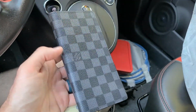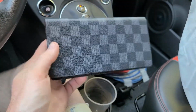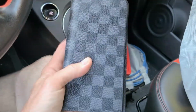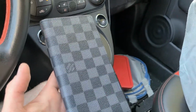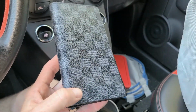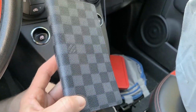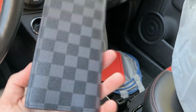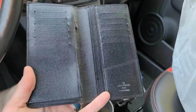If this is real, this is probably, I think, like $650 for a Louis Vuitton checkbook wallet. And I've wanted one of these for a very long time. I kind of got out of the whole designer type of vibe. I used to be really heavy into it. I got out of it. Regardless if this is real or fake, I like it. It's free. I'm pumped. And again, I've wanted one of these for a long time.